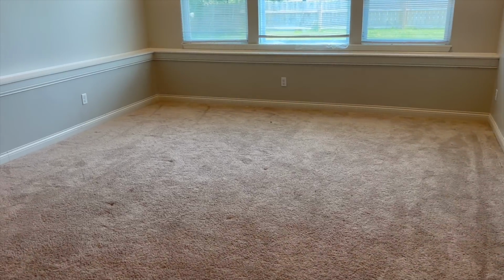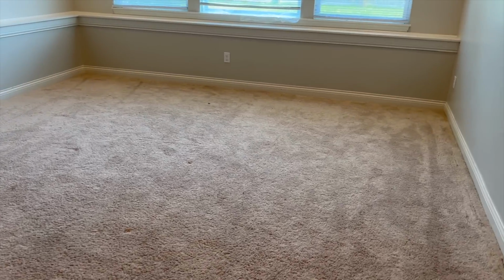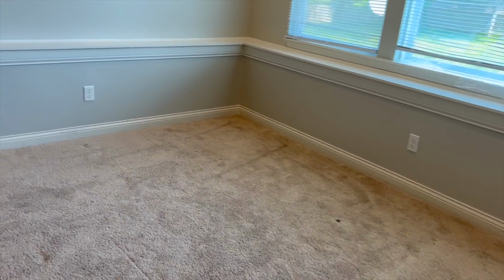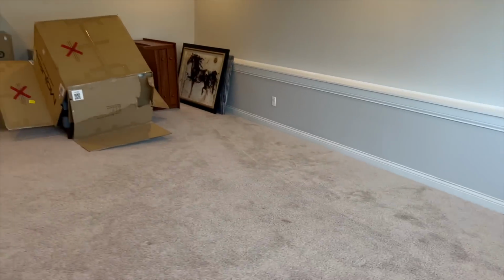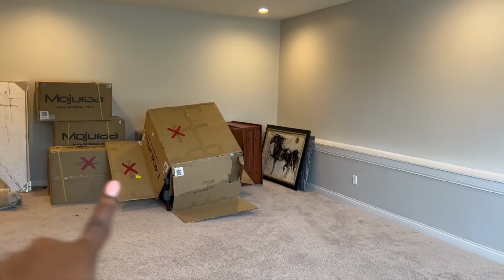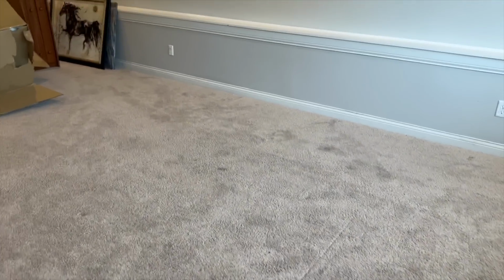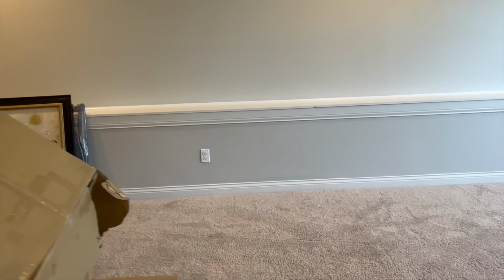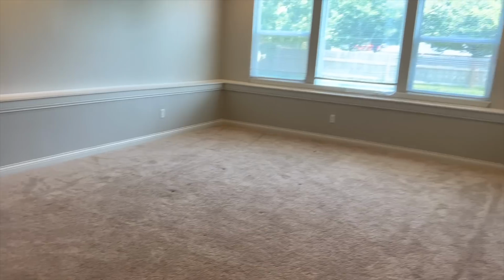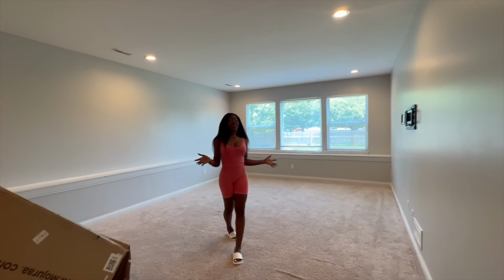So this is the space I was talking about. This is a really big room. My furniture is here. Let me walk around to this side so you can see. It is a pretty huge room. Those are all my boxes. There are at least 8 boxes and I have a few more things over there. But we're going to be setting up the furniture over here. The sectional is going to be a 7-seater. Let me show you all how big this room is.